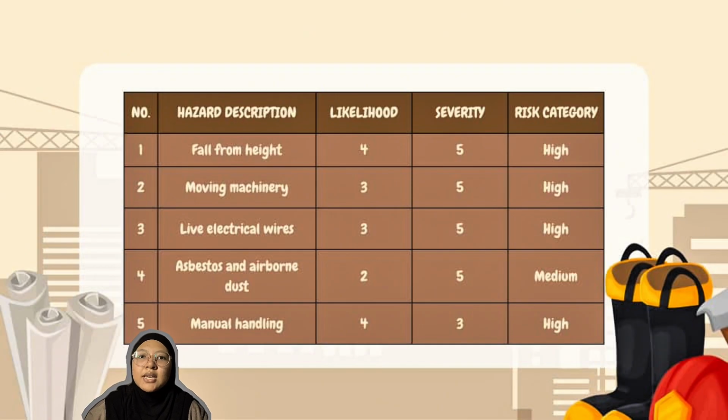Finally, manual handling hazard, rated 4 for likelihood and 3 for severity, risk at 12, can cause back strain and other musculoskeletal issues. We combat this by providing mechanical aids like trolleys or hoists, training workers in safe lifting techniques, rotating tasks to avoid repetitive strain, and scheduling regular rest.